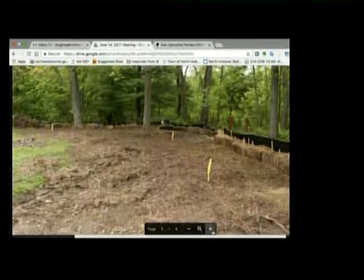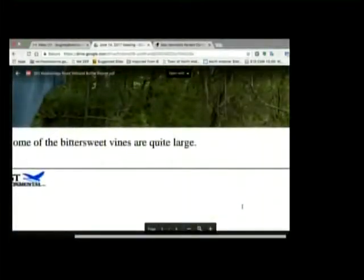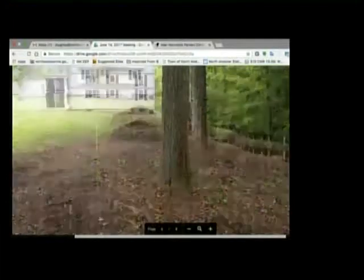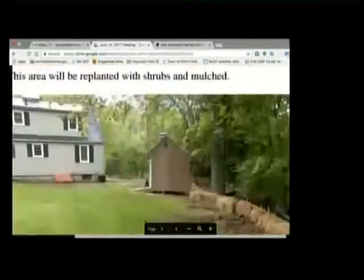There's also a bridge in the background. Is there a bridge picture? I think you can sort of see a red one. There's the big vine. They're like huge. This is looking back to the house. So again, you can see that entire area around that tree is all going to be mulch and shrubs. The next one might show.